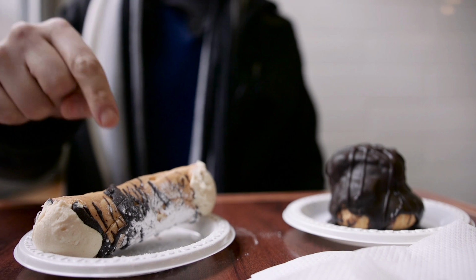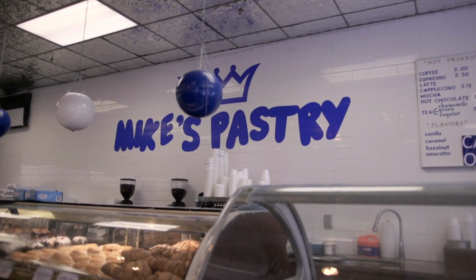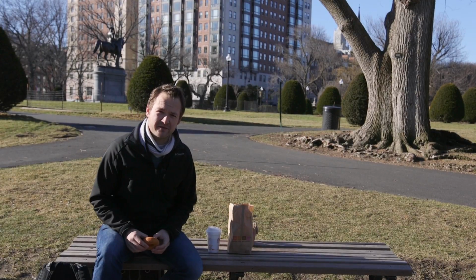You cannot come to Boston without having a cannoli from Mike's Pastries here on Hanover Street. They are absolutely legendary. And for God's sake, look at them. Look at them, great. One last Boston food nugget for you.